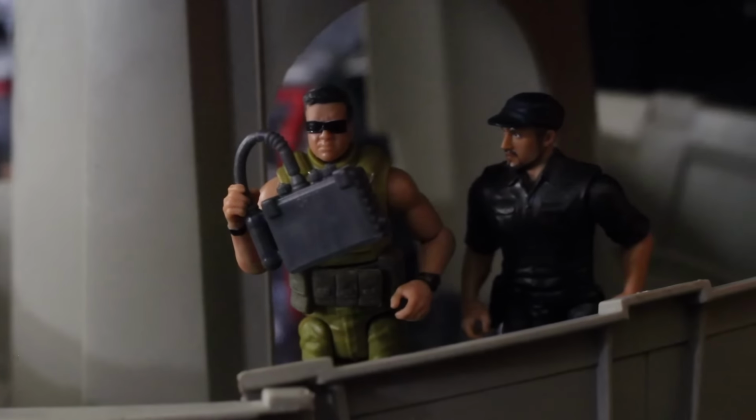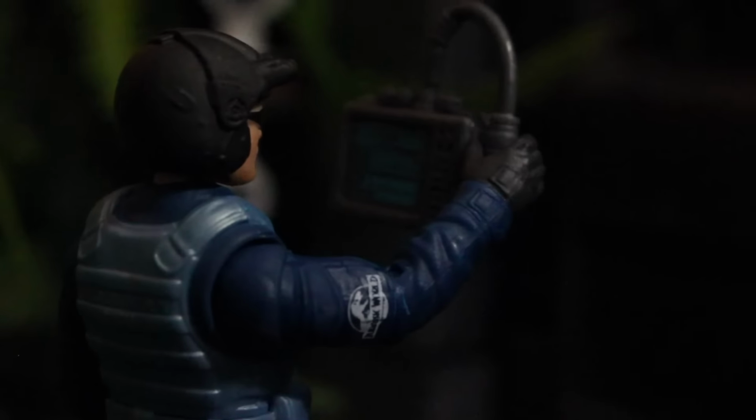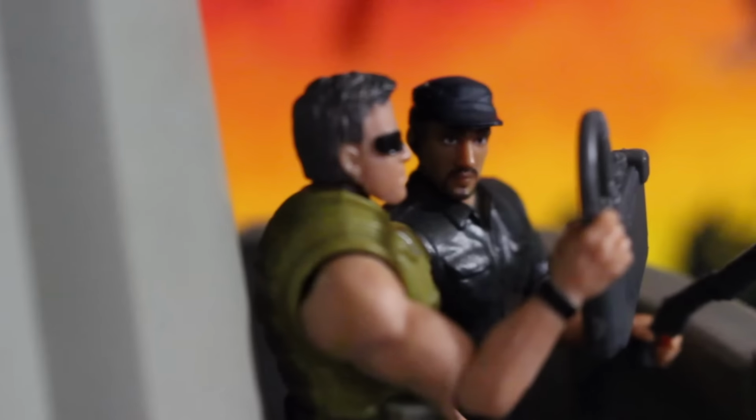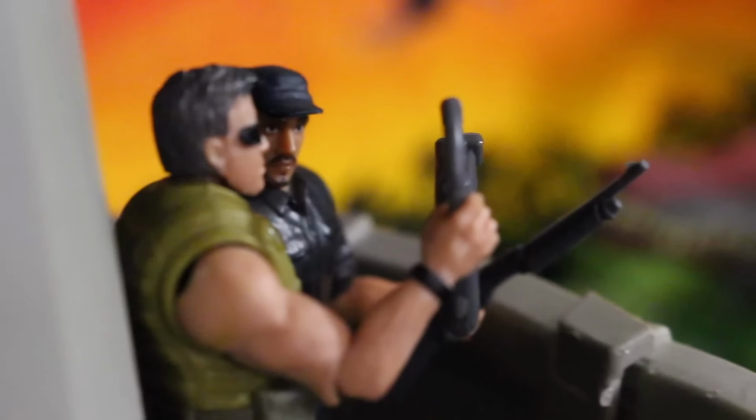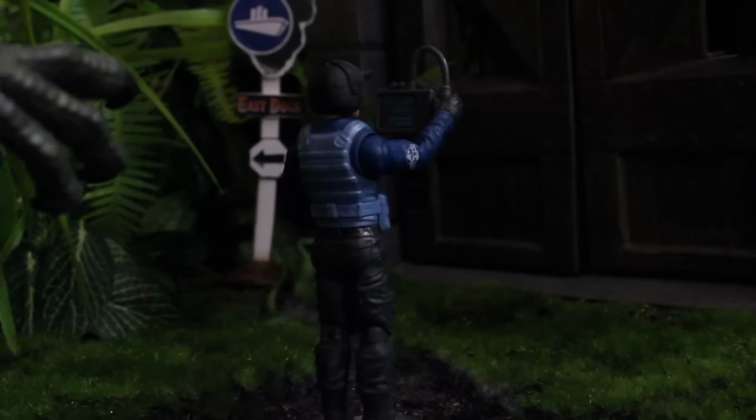Sir, there's been a security breach. Alert all personnel immediately. Has anyone seen Hodges? Last I heard, he was checking out the gate. Hodges, come in. Hodges, if you can hear me, you gotta get out of there. I can't make out anything that he's saying. Quick, someone set off the motion sensors. Hodges, you gotta get out of there.